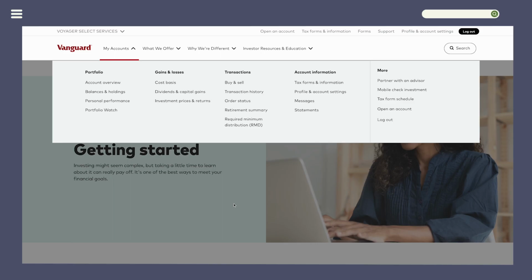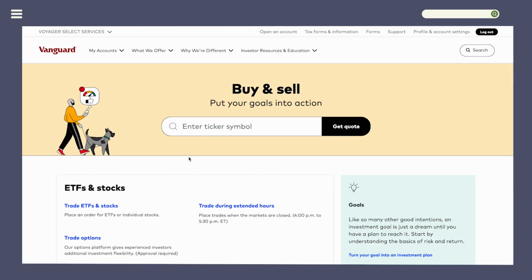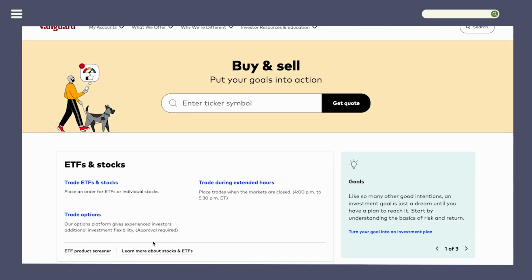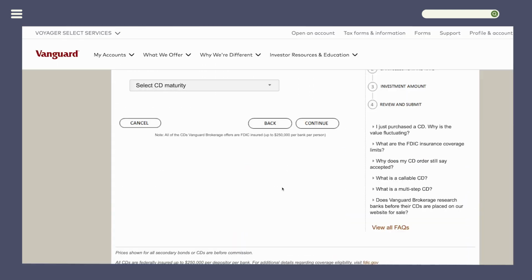Once you log into your Vanguard account, click on My Accounts at the upper left. And then under Transactions here, click on Buy and Sell. And in the next page, you will want to scroll down and click on Buy Brokered CDs. After you click on Buy Brokered CDs, you'll need to select the specific Vanguard account that you'll want to buy brokered CDs in. And then it'll take you to this page.